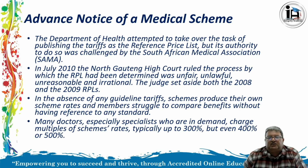attempted to take over the task of publishing the tariffs as the reference price list, but its authority to do so was challenged by the South African Medical Association, SAMA. In July 2010, the North Gauteng High Court ruled the process by which the RPL had been determined was unfair, unlawful, unreasonable, and irrational. The judge set aside both the 2008 and the 2009 RPLs. In the absence of any guideline tariffs, schemes produce their own scheme rates, and members struggle to compare benefits without having reference to any standard.